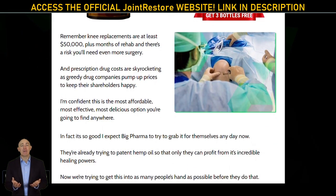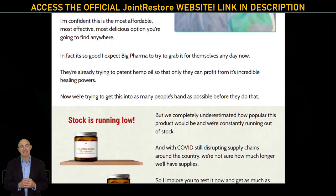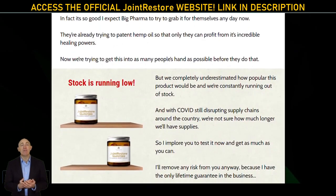Unlike other unpleasant-tasting products on the market, the Joint Restore Gummies are easy to consume and provide a pleasant sensation on the taste buds while helping with joint pain and discomfort. The strawberry flavor also has a lovely aftertaste.